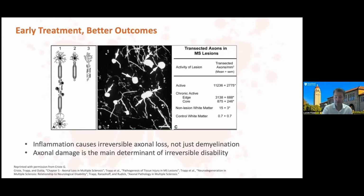The other thing that we know is that in non-lesional white matter, meaning even the places outside the white spots on MRI, that isn't actually normal either. Sometimes we refer to it as the normal-appearing white matter because we can't see what's going on on conventional MRI. But we know that people with MS are losing more axons in even that area that looks fine on MRI compared to people that don't have MS.